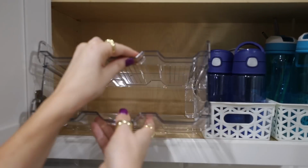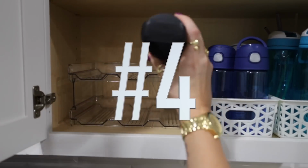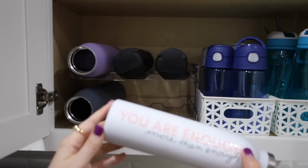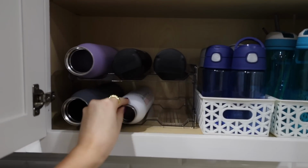For back to school, if you have tons of water bottles, one of my favorites are these water bottle holders. This is really great to stick into a cabinet. Instead of storing your water bottles upright, you store them on their side. It's easier to see and maximizes your space.